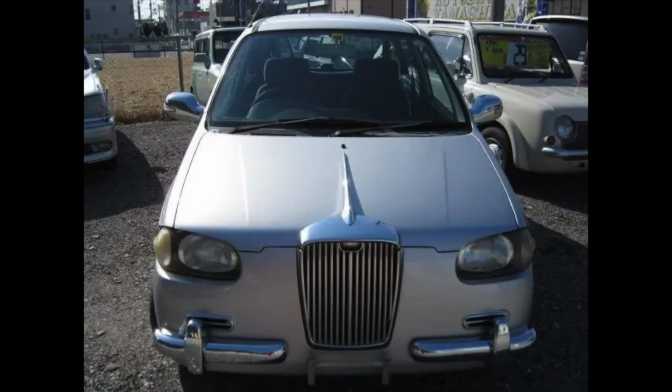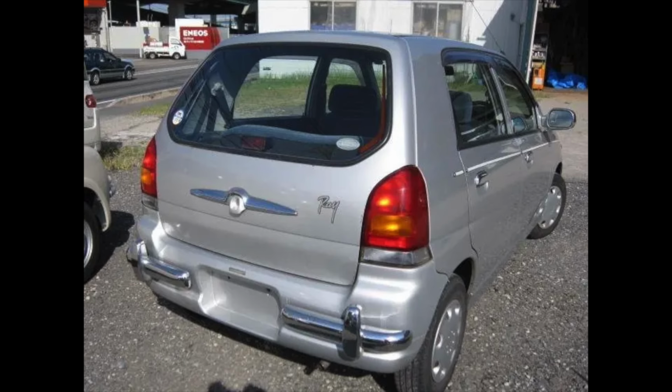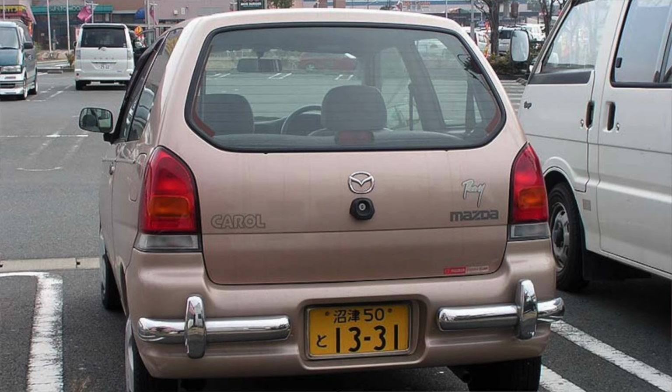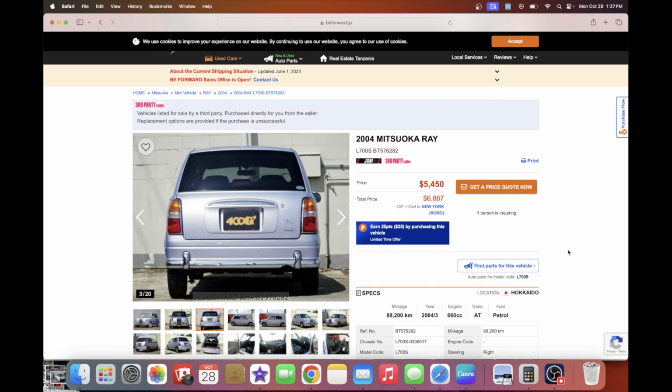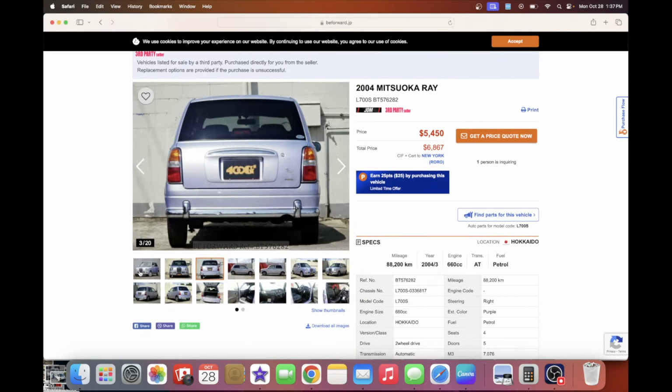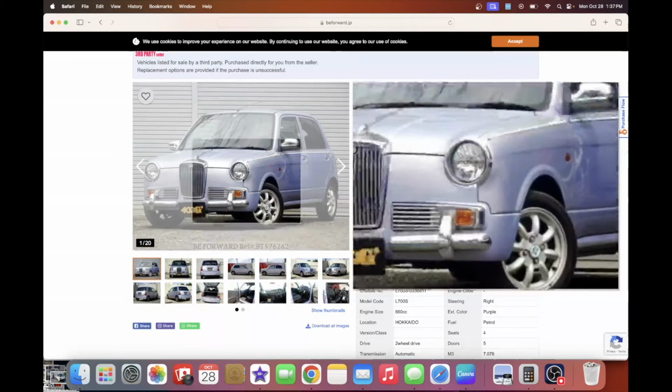So while I was researching more about the Mitsuoka Rays, I learned that this one on the screen right now is the next generation. So again, you can still see it says Mazda Caro in the back, and then you could see the Ray sticker above the Mazda. But after the second generation, we got this one, which is the third and final generation. And this is essentially a Daihatsu Miragino, but with a Mitsuoka Ray front end.